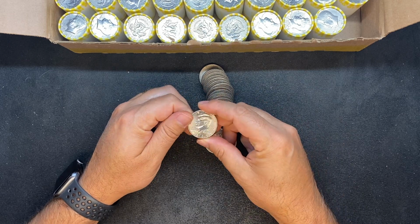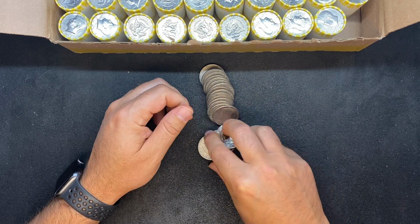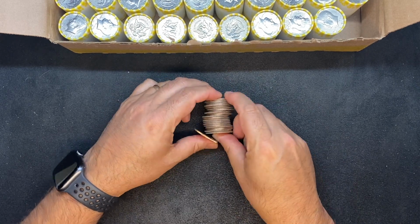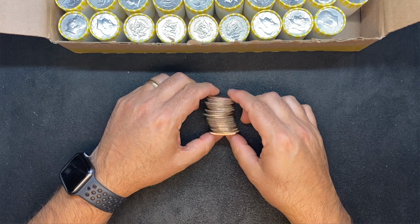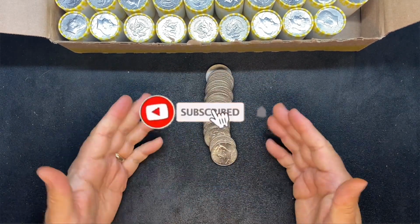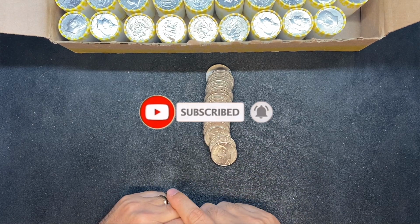So with that said, I thought I was going to have one NIFC in the first roll, but it's just a 2001, which is just a regular half dollar. The rest of this, we can look at the edge, and we have no silver. We probably don't have any other NIFCs. So I'm going to go through each coin and double check them one by one just to be sure, and we're going to get into the rest of these rolls.